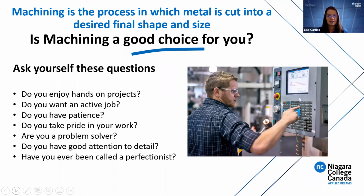Patience, yes, it's key. And sometimes things that are such high quality and high standards take longer, and you have to have that patience and drive to work through that. Do you take pride in your work? A lot of times when you complete something that you've machined, it literally becomes a work of art, right? And you're proud of what you've accomplished with this.